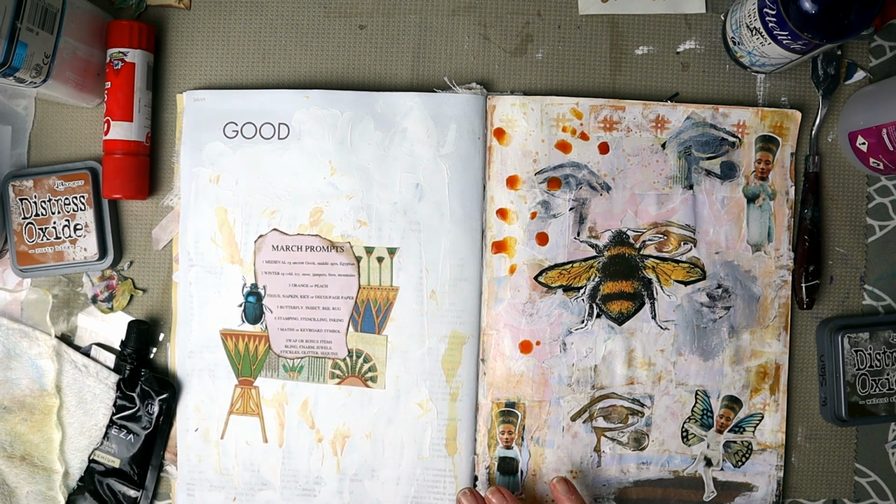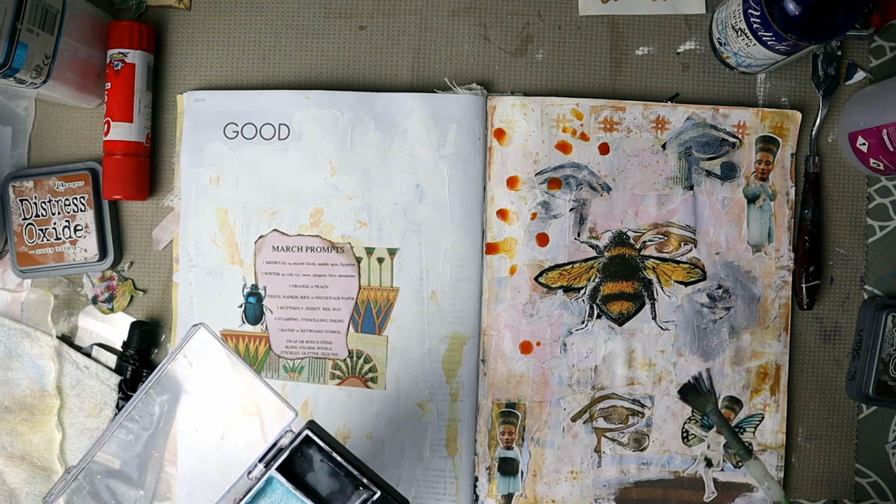I'll put them on everything else while I put them on this. Put a few black ones on first.